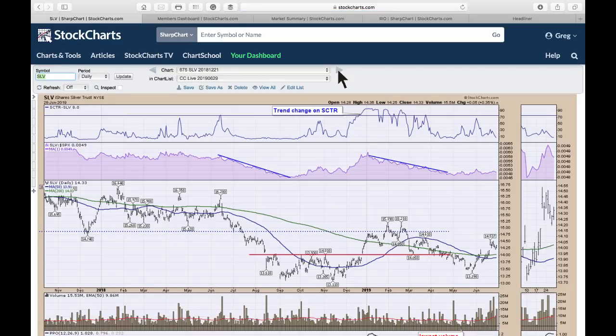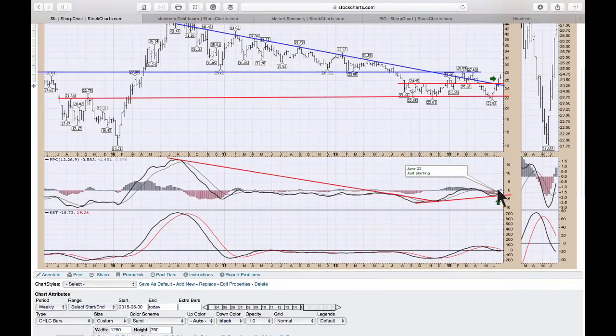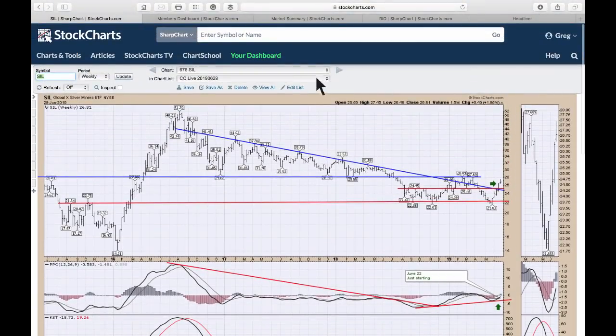SLV chart, wobbling after getting above the 200-day moving average. Let's just keep watching and see how that goes. The silver miners were up on the week, and we've got a positive cross, and the histogram is just starting to turn up here. So this is a nice setup. Any sort of follow-on should be great. We do have horizontal resistance on the silver miners right around $28.